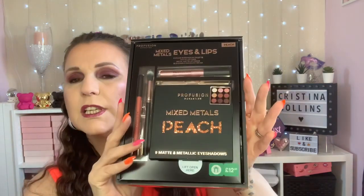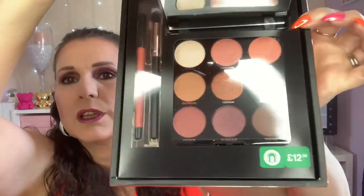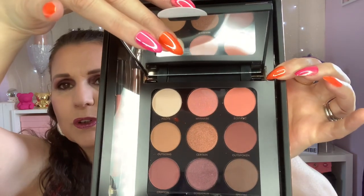Onto the sets I had from Boots. These are the sets. This one is the peach. You get a 9-piece eyeshadow, a lip liner, a blending brush, and a matte metal cream lip. So that is in the peach, and that's what the colours are like.